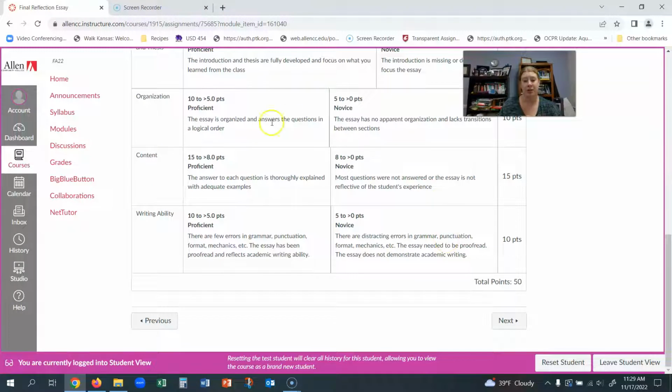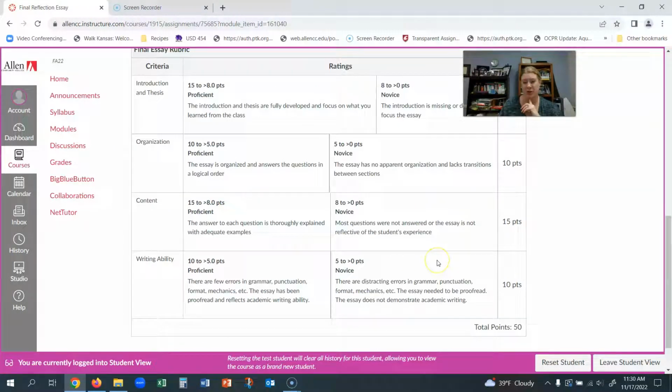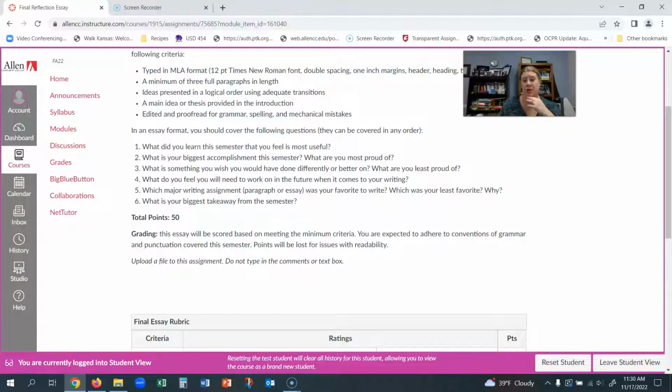I have a very simple grading rubric that I use. And generally, I don't take off any points unless the writing is really distracting, like it's almost incomprehensible, the grammar and stuff is so bad, or if a student just does a bulleted list as opposed to an essay. So those are pretty much the only two things where I will actually take off points. Otherwise, you put some effort into it, and you're going to get your credit for this assignment. So this is the last assignment in the class.